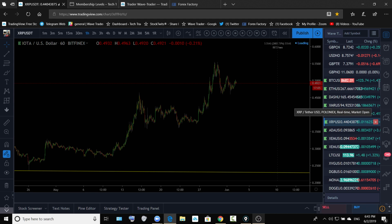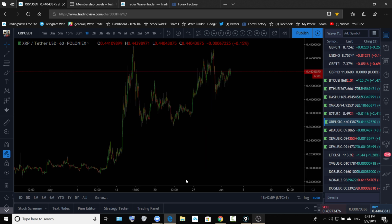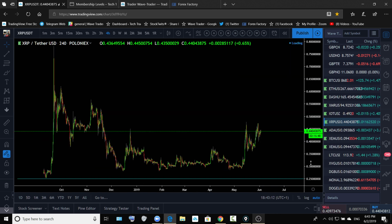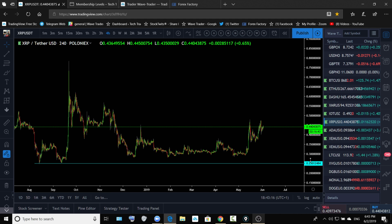All right, and similar analysis on Ripple. Longer term, stay bullish on Ripple at the 30 or 25 cent area. It can visit the low again, like that. And that's the direction of the market.